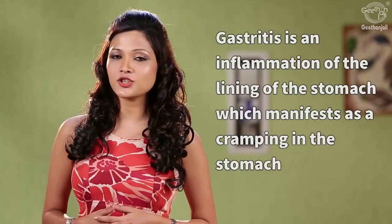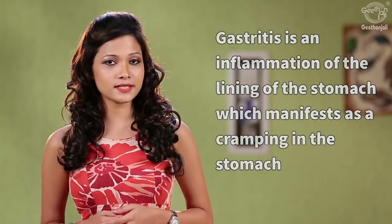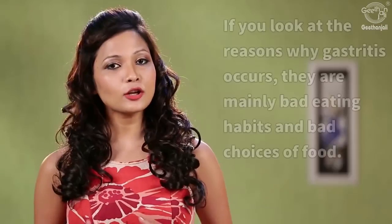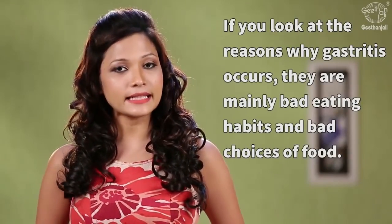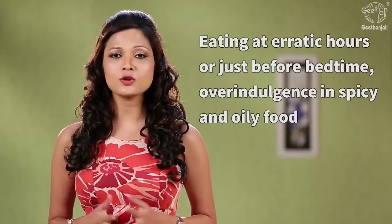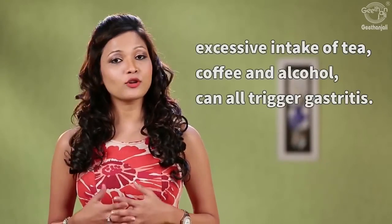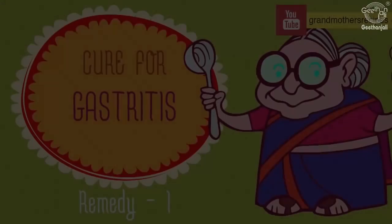Gastritis is an inflammation of the lining of the stomach which manifests as a cramping in the stomach, a feeling of the belly being on fire, being bloated, nausea and vomiting. If you look at the reasons why gastritis occurs, it is mainly due to bad eating habits and bad choices of food. Eating at erratic hours or just before bedtime, overindulgence in spicy and oily foods, and excessive intake of coffee, tea and alcohol can all trigger gastritis.